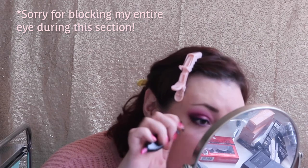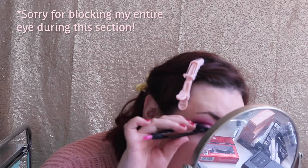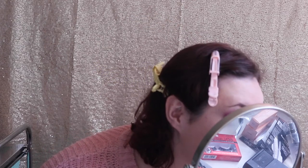Okay. Actually, I don't know. I'm gonna see if I can use this to kind of clamp it. That looks really nice, I think. It's subtle enough, but also oomph enough, you know? Okay, well, it broke. It broke on me.